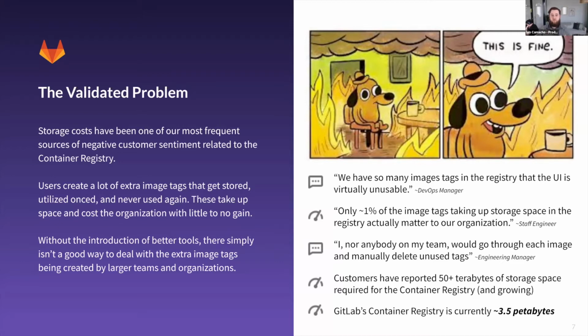We confirmed that users create a lot of images through the pipeline. So you can run a commit, that commit generates one image that's used to build another image, which is then used for testing, and then it's all added to the registry and never used again. So that's adding a lot of cost for no gain for the organization. And we really confirmed that without the introduction of a better tool, there really isn't a good way to solve this.